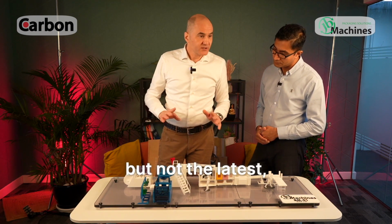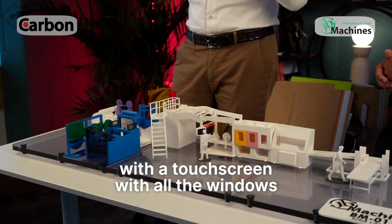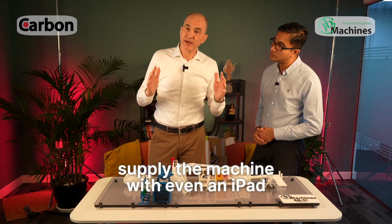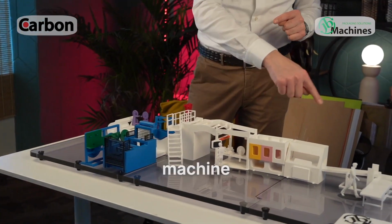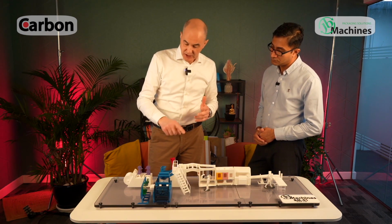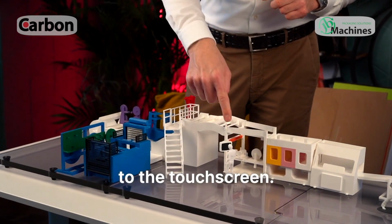Another important feature, but not the least, is that we are still the only one in the market to propose a machine with a touch screen, with all the windows for remote assistance and to set up the machine. But most important, we supply the machine with even an iPad tablet that allows the operator to walk all around the machine through the Wi-Fi connection inside the machine. So the operator can set up all the glues, can set up the machine, just walking all around, without coming back every time to the touch screen.